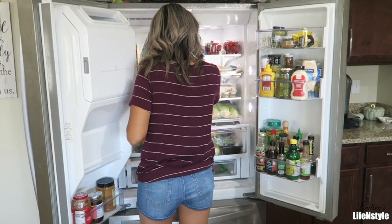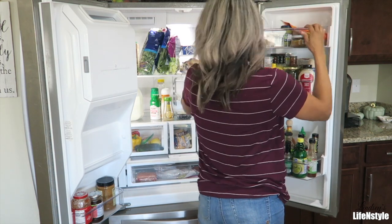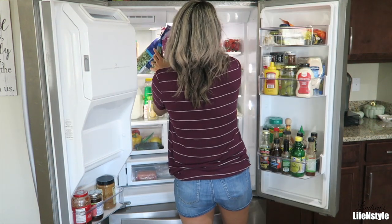So right here, I'm just kind of organizing how I want the food to go into my refrigerator. Sometimes this takes a few times until it's just right.